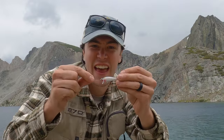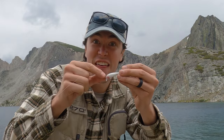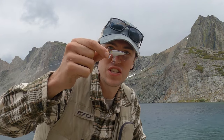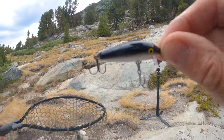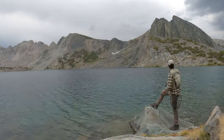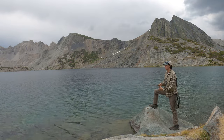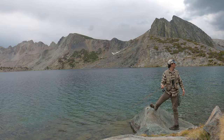There it is, folks. I actually had this on one of my most recent river episodes. This worked great in a river. It's just this shad imitation sinking Rapala. It's only like 1.5 inches long. It's a very small one. Guys, looks like we got some thunderclouds rolling in. We might have to pull out the rain jackets.